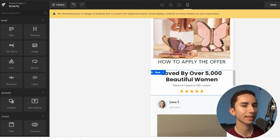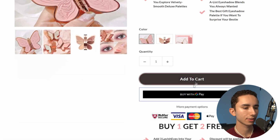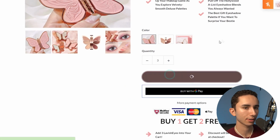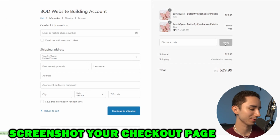Now we want to get that image of actually what it looks like. So what we're probably going to have to do is go 3, add to cart. Then as we can see right here, we're going to check out. And look at that. So everything's looking pretty good. So we'll just take a nice little screenshot of that. Nothing too crazy. So they can see that section of it. We'll probably have to crop it down a little bit.